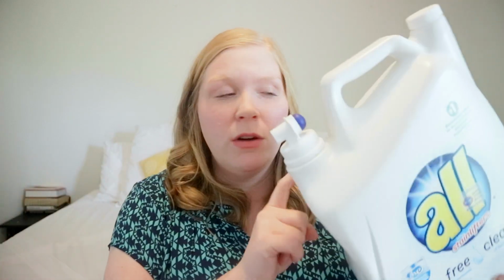So I went through another one of these. I've already purchased another one. We love the All Free and Clear. It doesn't break anyone out or anything. It doesn't have a smell. I miss the smell on the clothes, like the fresh smell, but his skin has done really good with it.